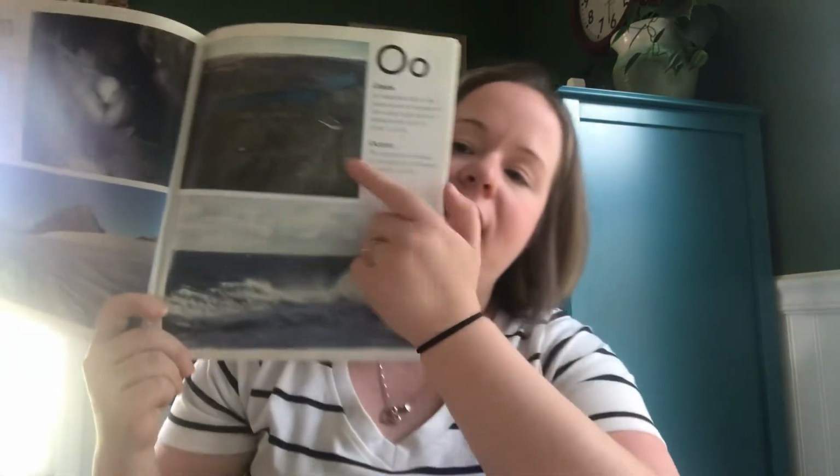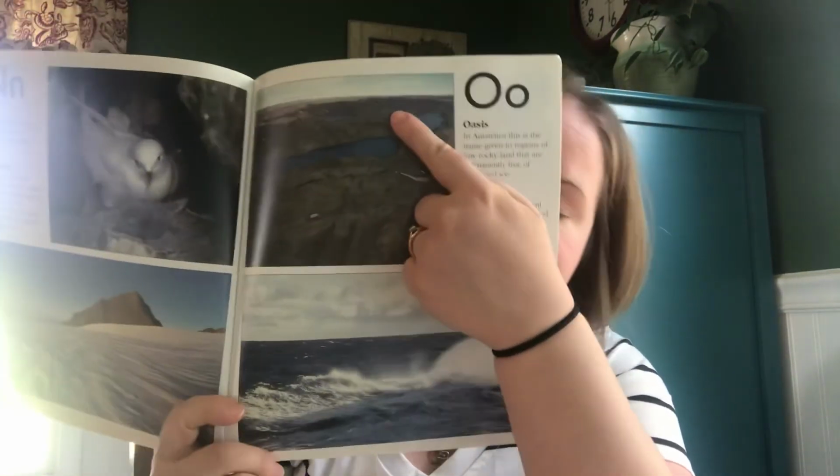O is for oasis. In Antarctica, this is the name given to regions of low rocky land that are permanently free of snow and ice. Ocean. The Antarctic continent is completely surrounded by stormy oceans. So the oasis is where there's no snow or ice, and it's surrounded by ocean. It is an island.